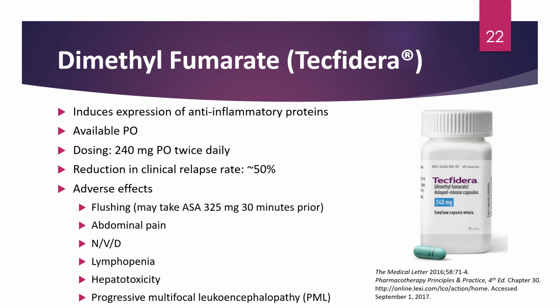So dimethyl fumarate or Tecfidera induces expression of anti-inflammatory proteins. It is available PO. This actually is a relatively good medication for MS. Its reduction in clinical relapse rate is actually decent compared to a lot of the other drugs that you're going to see. It's 50%. Some of the other drugs are in the 30s and 40 percentile. This one actually produces about 50%, which is pretty decent.